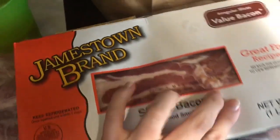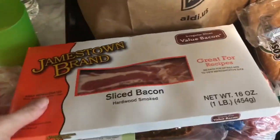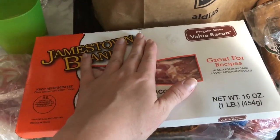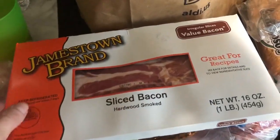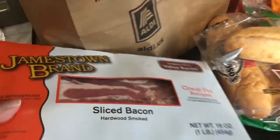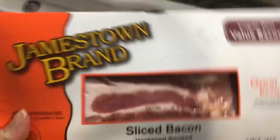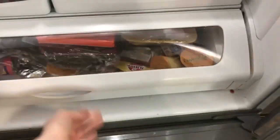We always get an order of bacon. I make big breakfasts on Saturday and Sunday. So we'll go through maybe almost a whole thing of bacon over the weekend. And then if I have any of my classes cancel really early in the morning before I start regular school hours, then I will make the kids some bacon. And I don't know where I'm gonna put all of my meats because clearly I have enough already.